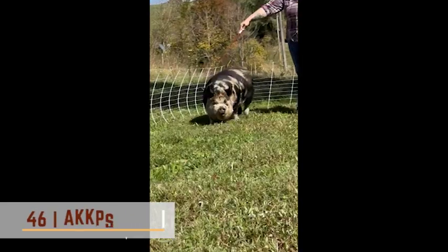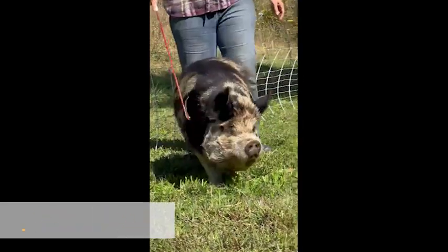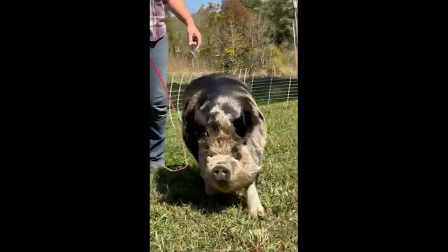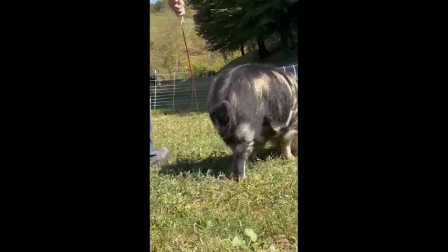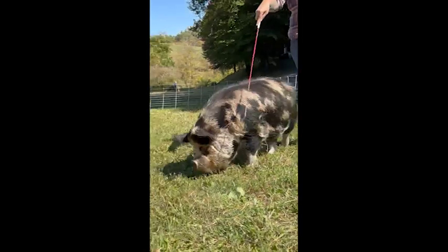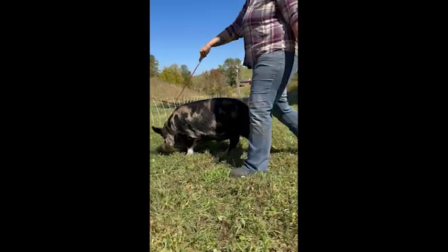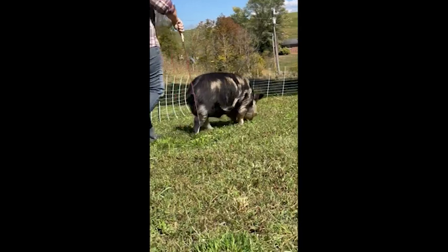We're now on to pig 46. This is a nice pig. I'd like to see it a bit closer to the ground, but you've heard that too many times today. Its ears are nice, a little bit, yeah, and it's keeping its head down. I like to see that. Traditional low-placed testicles, not too big.